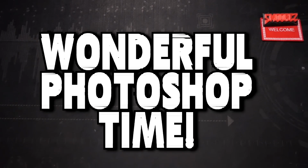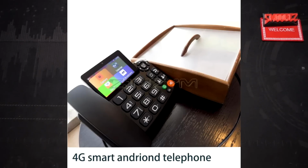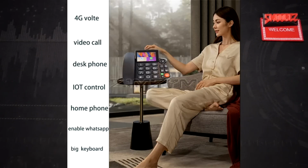There's 4 pictures of the wonderful work that they've done in Photoshop. So here is an elderly couple poking the phone that's hovering in midair. That's the first one. Okay, the second one doesn't have any funny Photoshop stuff in it, but we just get the Android telephone again. The third one is this. That's a very, very big phone. That's very big. And it says big keyboard on it, so you know, they're not wrong. But I just love how they've just slapped it on the table and went, yeah, it's good.